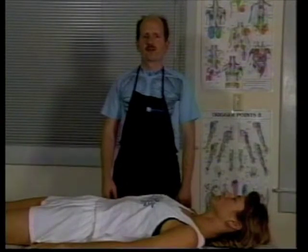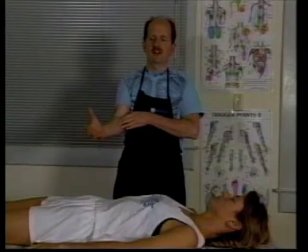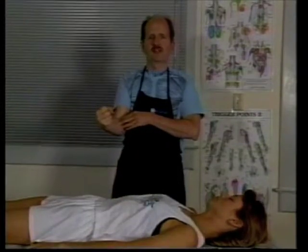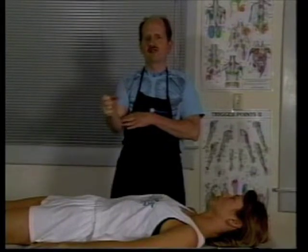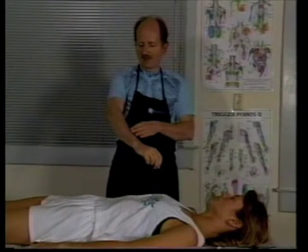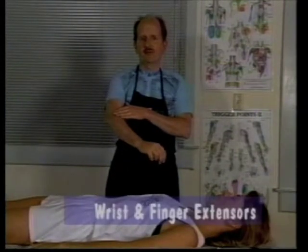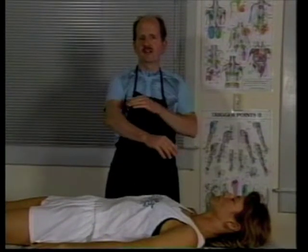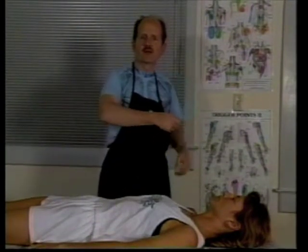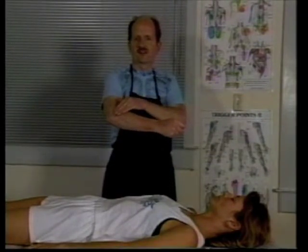Now on the front of the forearm, we have our wrist and finger flexor muscles, and these flex the wrist and fingers. They're often tighter in people that do manual labor, do a lot of gripping, like carpenters or plumbers. Whereas on the back of the forearm, we have the wrist and finger extensors. And these will be tighter in people doing a lot of computer or keyboard work. They can also be tight with people with tennis elbow. Doing the backhand in tennis often involves the extensors.